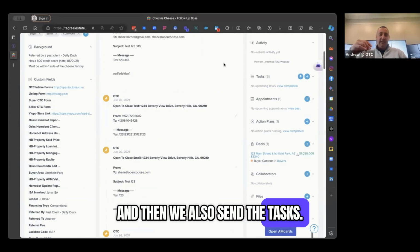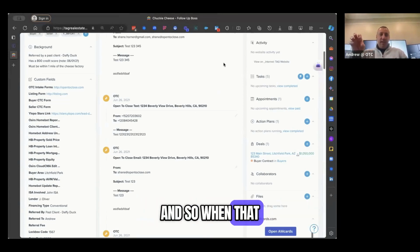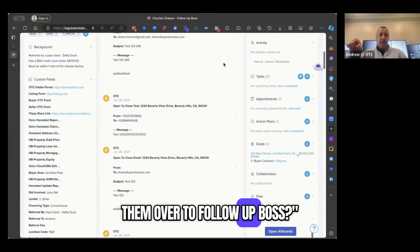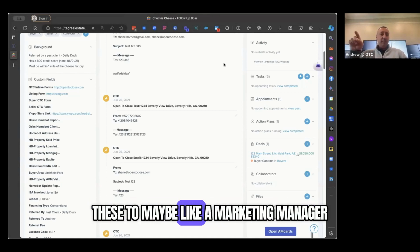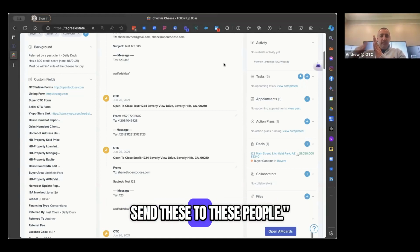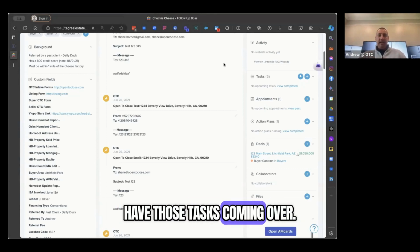And then we also send the tasks. This is something that's fairly new, about six months ago. We have a new thing where you can actually put Follow-Up Boss tasks in Open to Close. And so when that transaction generates, it says, hey, TC, we have 18 tasks here that say they're Follow-Up Boss tasks. Would you like to send them over to Follow-Up Boss? And would you like to just assign them to the agent, or would you like to manually assign these to maybe like a marketing manager and an admin and other people as well? So at the beginning of that transaction, those 18 Follow-Up Boss tasks pop up. They say, I want to send these to these people. And then those tasks come over and are assigned to those particular people in Follow-Up Boss as well. So that has been really nice to have those tasks coming over.